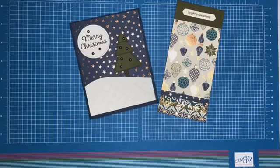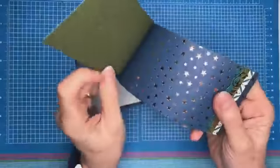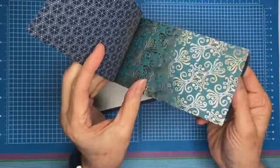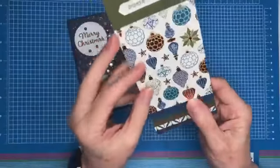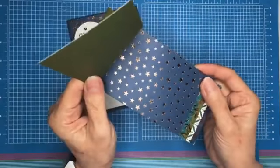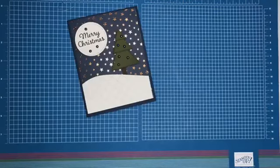Okay, let's jump into our project this morning. We are going to be using the gorgeous Brightly Gleaming Designer Series paper, and this is one of our favorites that came back from last year's holiday catalog. And as you can see, it's shiny, my favorite, and it is just beautiful. I decided that I wanted to use this paper. I think that's what kind of stuck in my mind last week when I flipped through these papers. I've been thinking about this paper for several days, so that's what I knew I wanted to use.